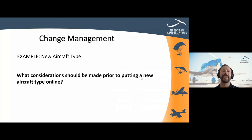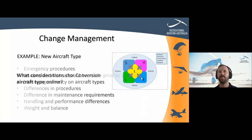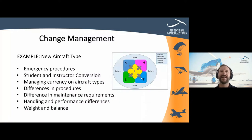Definitely got well and truly ahead of myself here. We've gone through considerations in terms of bringing a new aircraft online. And again, there are some of the considerations in terms of that SHELL model. So a new aircraft type: emergency procedures, student instructor conversion, currency on different types, differences in procedures, differences in maintenance requirements. By doing this, you can think a little bit broader than what you might initially think of.